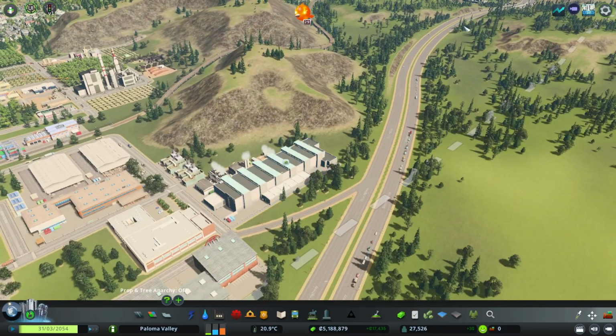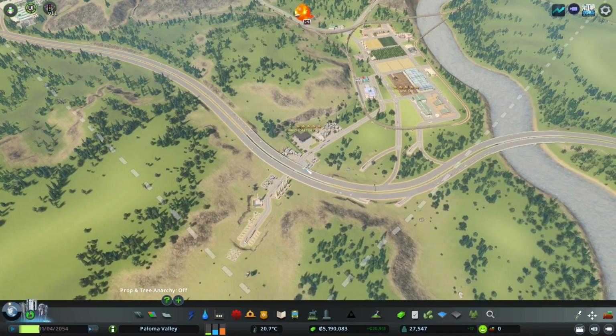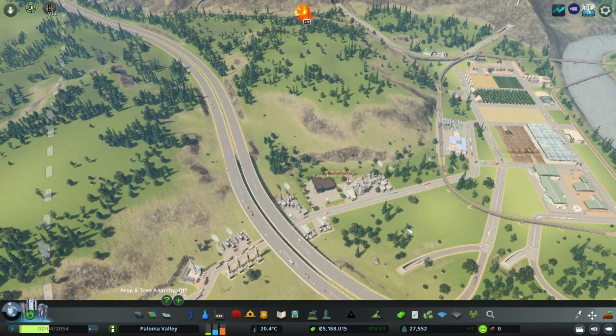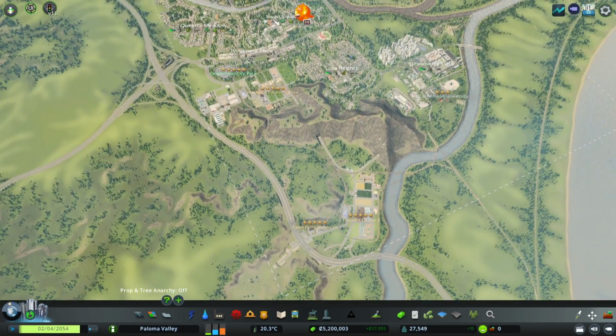Obviously they can only go in this direction, but earlier on when I was doing a quick check over the city, I noticed that some of the oil assets were having issues with crime. They had a police car coming over to patrol, but the police car was coming from all the way back here somewhere, and it meant going up this boulevard, around the roundabout, and then all the way down the highway.